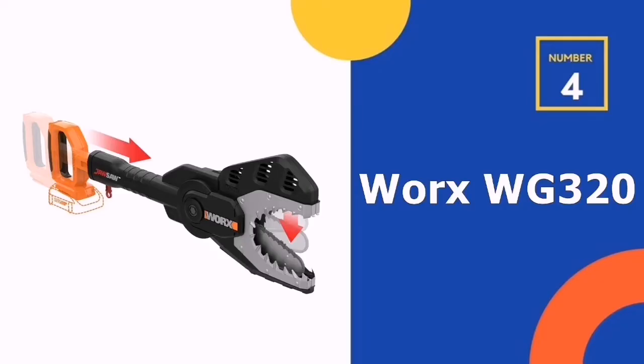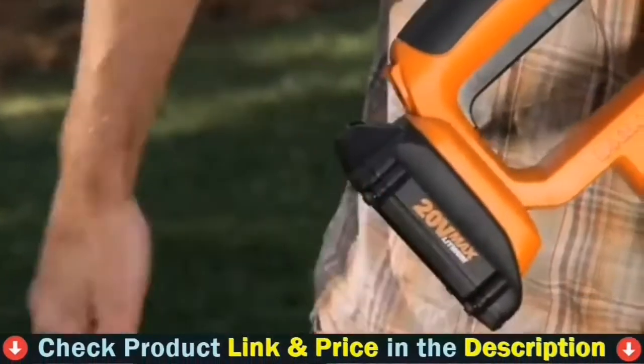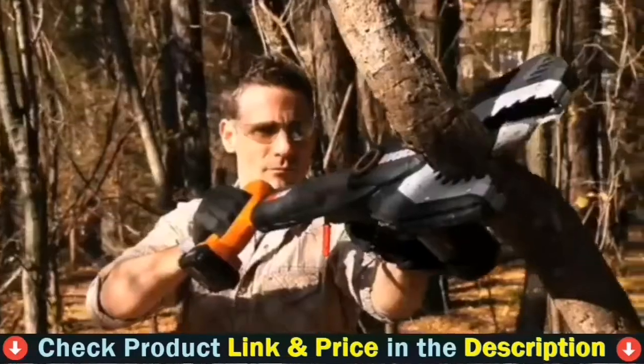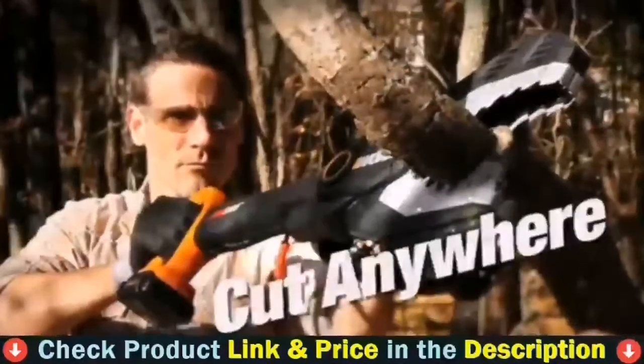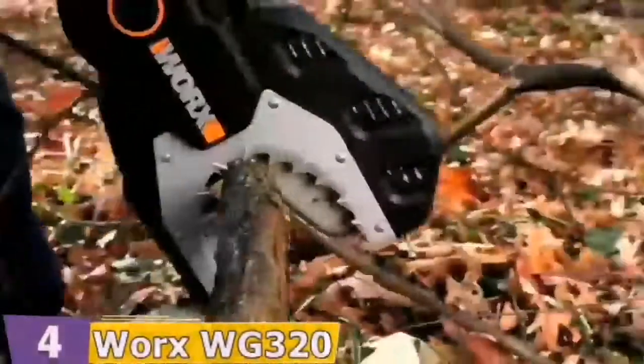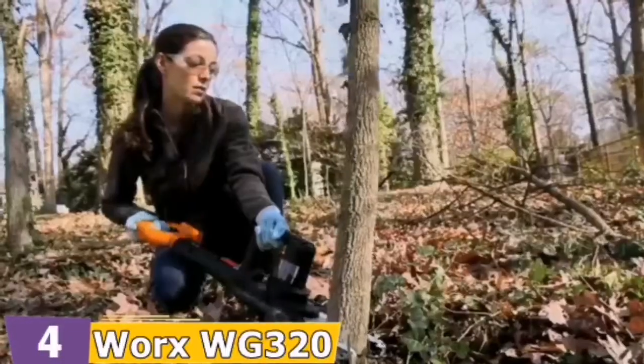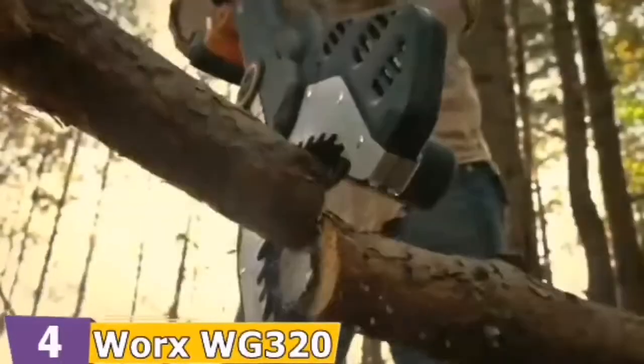Number 4 on our list is the WORX WG320 cordless chainsaw. This WORX saw is battery powered, which means it can be used anywhere. It also has safety measures to keep the blade in place and away from the user's hands or feet when they're cutting. Plus, this blade chews through branches up to 4 inches in diameter thanks to its auto tension mechanism that tightens as needed so you never have an inefficient cut.